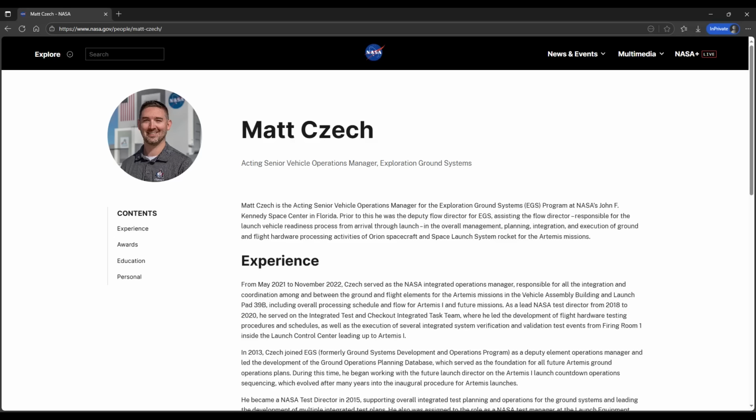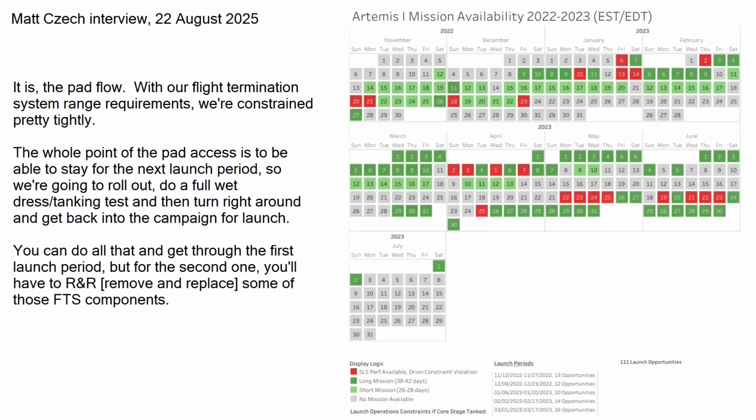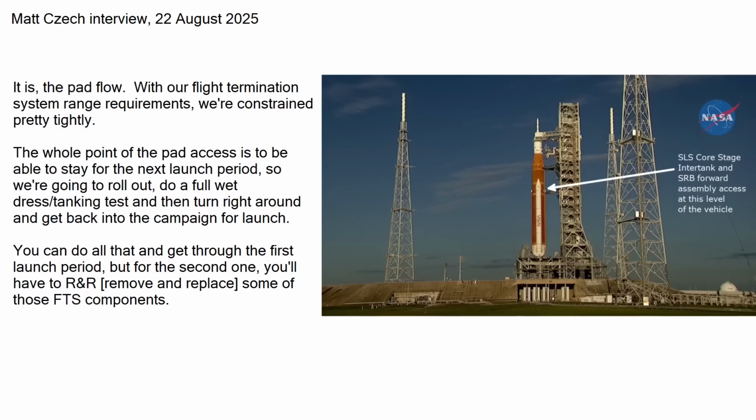Matt Check with EGS described the purpose of the system in a recent interview. "With our flight termination system range requirements, we're constrained pretty tightly. But the whole point of the pad access is to be able to stay for the next launch period. So, we're going to roll out, do a full wet dress tanking test, and then turn right around and get back into the campaign for launch. You can do all that and get through the first launch period. But for the second one, you'll have to R&R some of those FTS components.